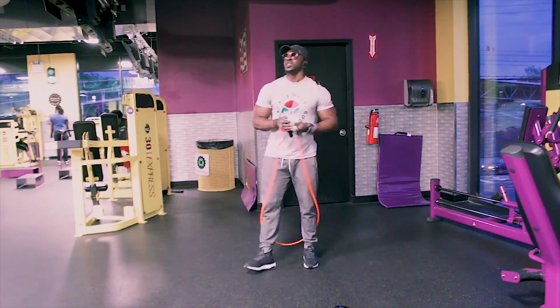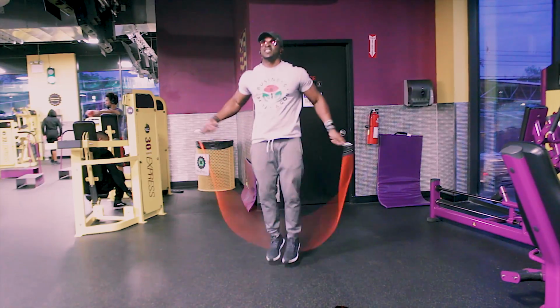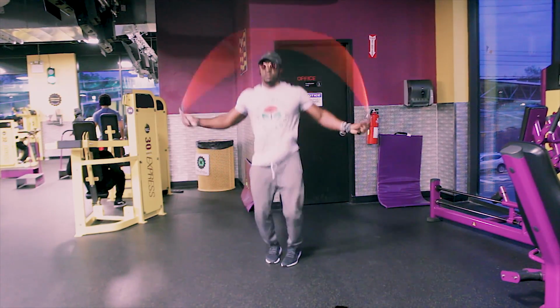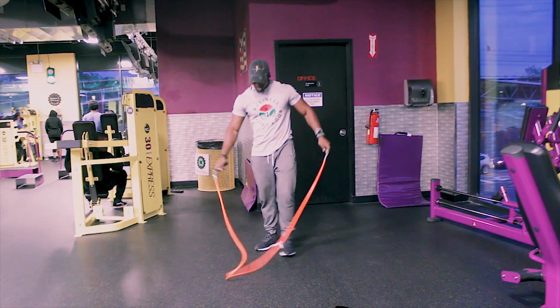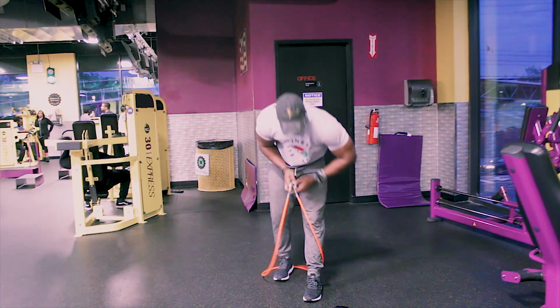Now make sure you're doing those warm-ups, guys, even if you say you don't have the time. If you don't have the time to warm up, you don't have the time to work out. So trust me, guys, your body's going to thank you later for doing all these prerequisites and making sure you warm up and do stretching.